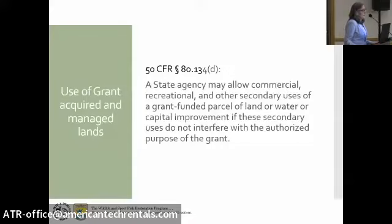And when we talk to state fish and wildlife agencies, we remind them that interference is really considered a low bar. And when they're allowing those commercial and recreational uses, we ask them to take a very careful look to ensure that whatever is being proposed and being considered to be allowed will not interfere. And I'll talk a little bit more about how state fish and wildlife agencies do that.